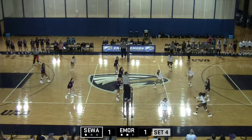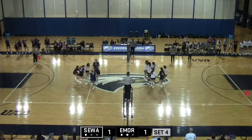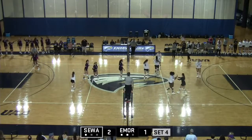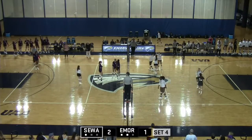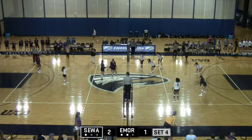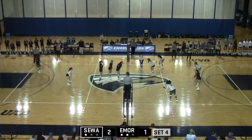This one passed way off the net and not going to go over, McKnight. Unusual for her to do that. She doesn't make many mistakes, but Sewanee now back up 2-1 here, early part of set 4. Tough serve, though. Very tough serve.